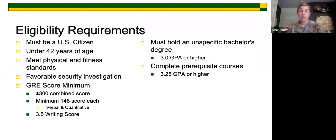You have to have a favorable security investigation. So they'll do a background check. That is a lot of paperwork. So when Mr. Cross talks to you in a minute about applying to the program, we cannot emphasize enough to start early, because it does take quite a bit of time for those background checks to clear. And so we don't want you to miss out on an opportunity to be applying for the program or get into the program because you just didn't leave enough time for those investigations. In terms of academics, you can see here what the minimums are for the GRE and for GPA.